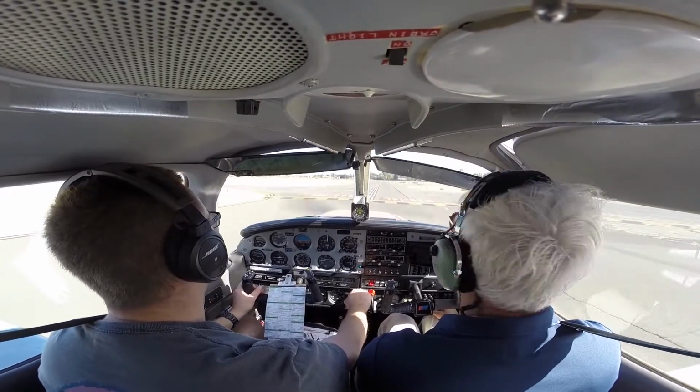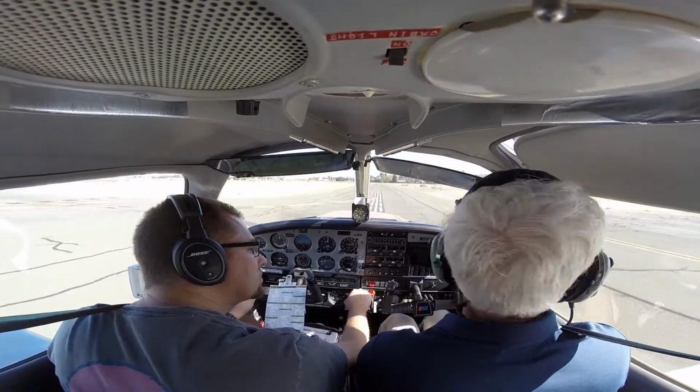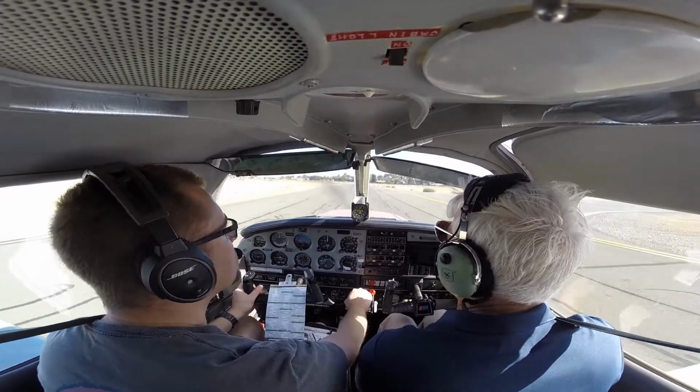Concord ground, Mobile 61 Hotel, locate Concord jet. Mobile 61, hold short of 1 left.